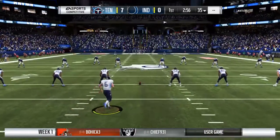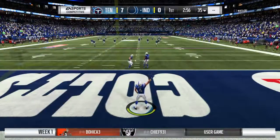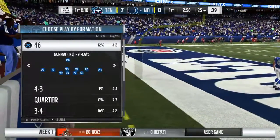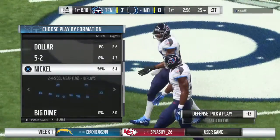The kickoff unit is out on the field, and they will send this one away. And this will not be returnable. It's out of the back of the end zone for a touchback. The Colts offensive unit ready to see what they can do here.